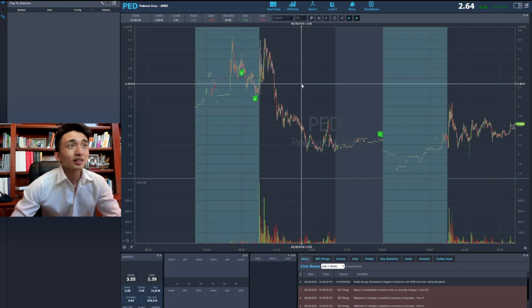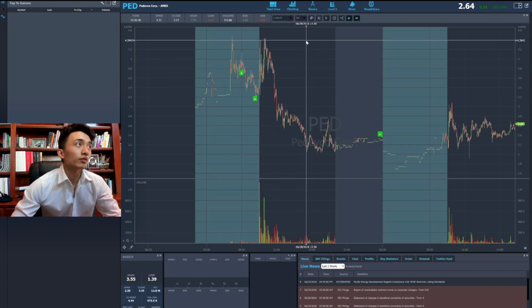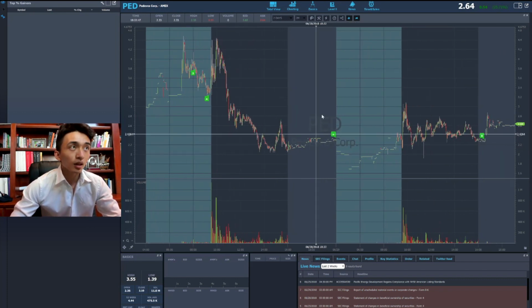So shorting those massive volatility stocks comes with a huge risk, and big volatility on both sides. Either they go up 2,000%, or they come down 70%. In this case, you can see it dropped from $4.30 to almost $2. That's almost 50%, that's already 50-60%.